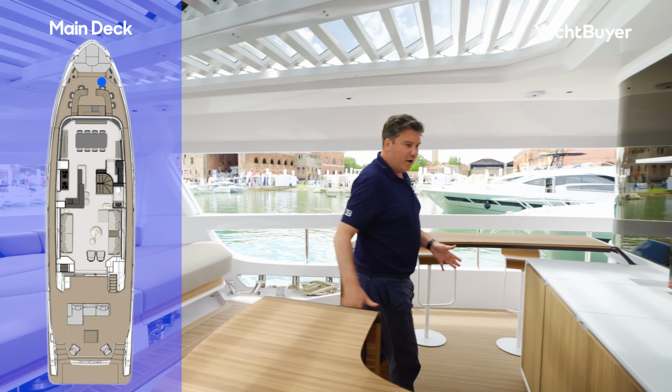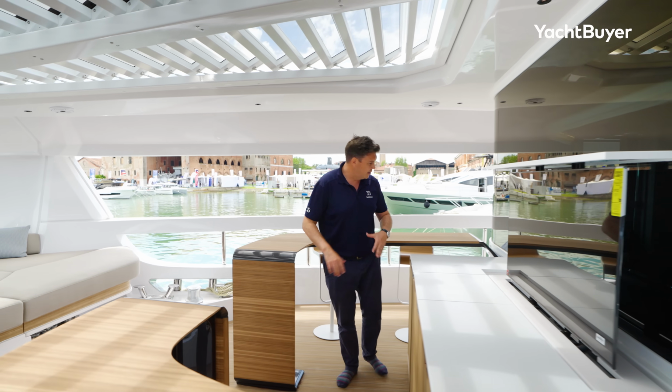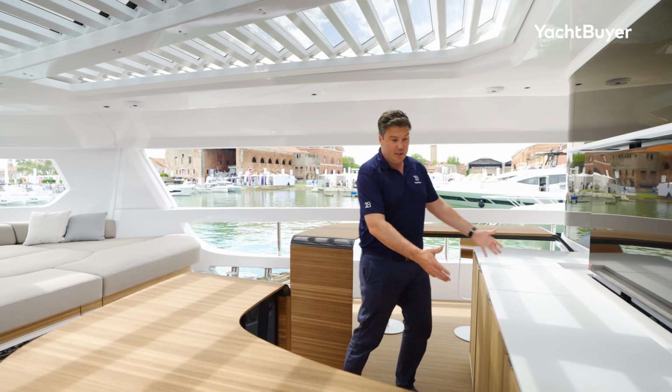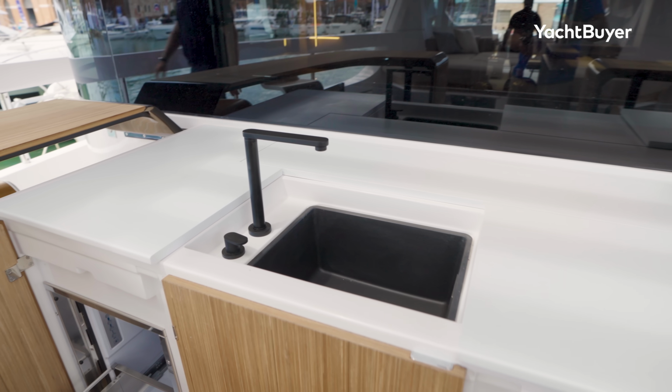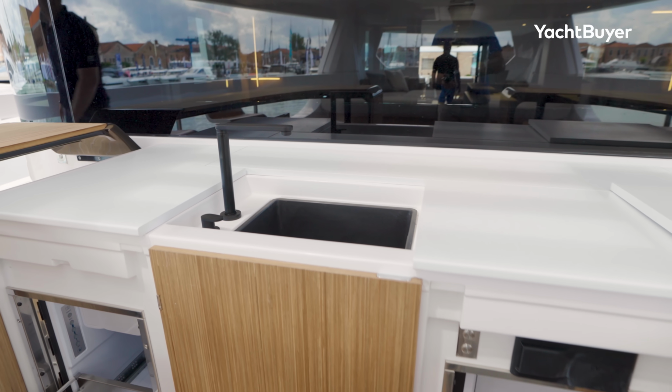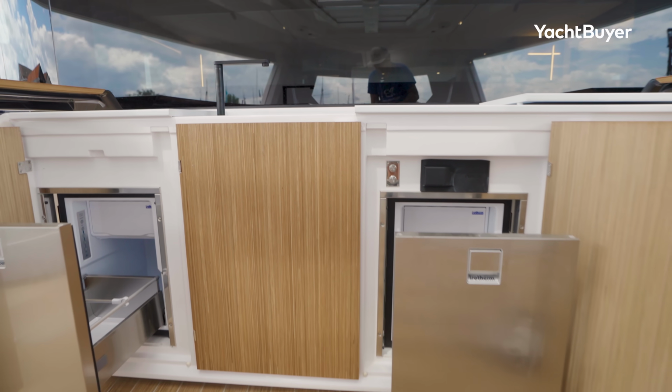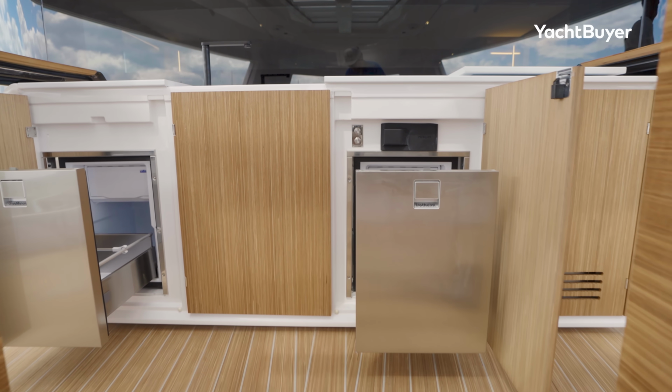I really like the way that you move between the two bar tops, which look as if they're floating here in this area. And talking of the bar, you've got a full service here to be able to give guests drinks, a bit of food, because there's fridge, there's ice maker, sink. It's got it all.